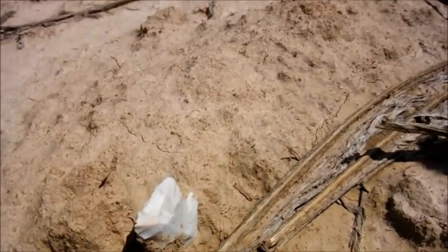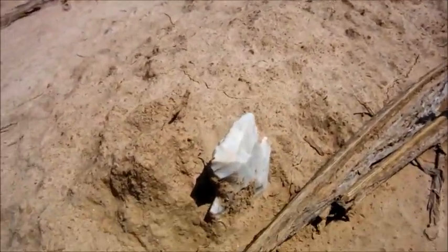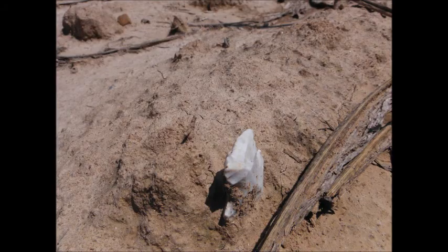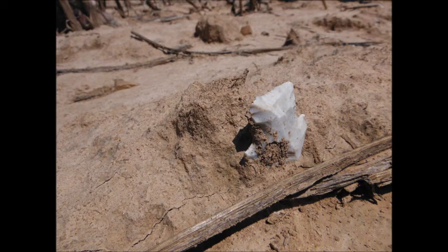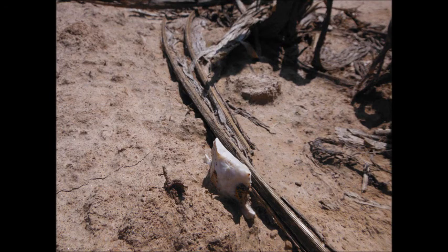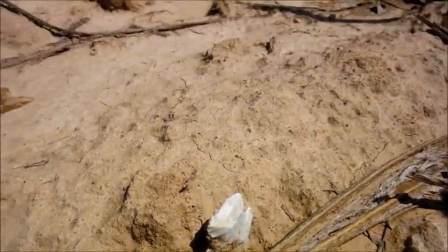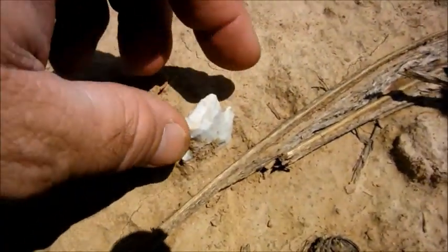I can't see it on my camera even. There it is. I couldn't see it, sun hitting that screen cover. But let's get a picture of that and see what. And I know this is after the fact, but let's pray for it to be whole, huh?